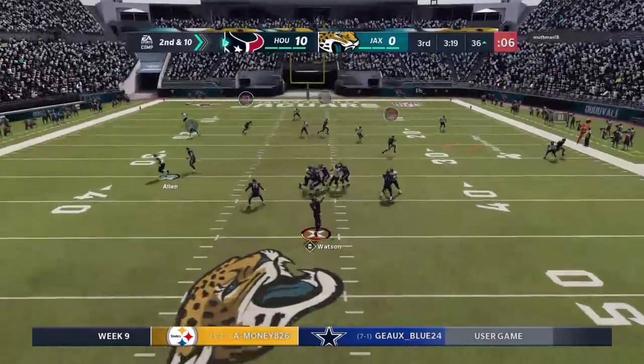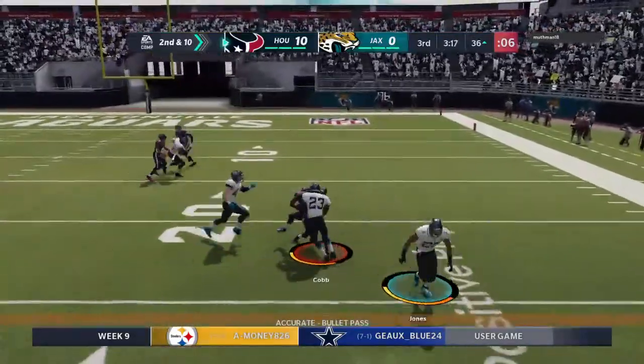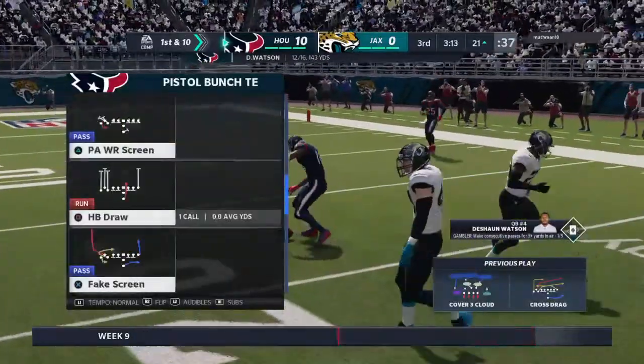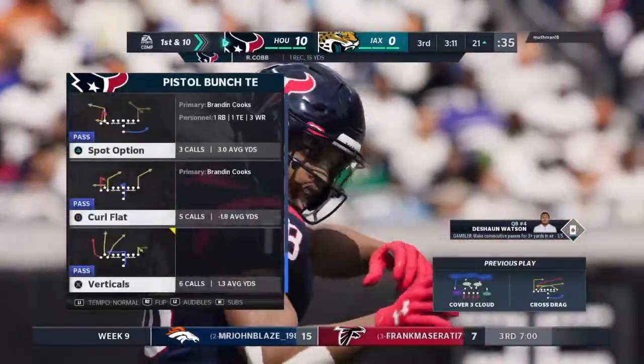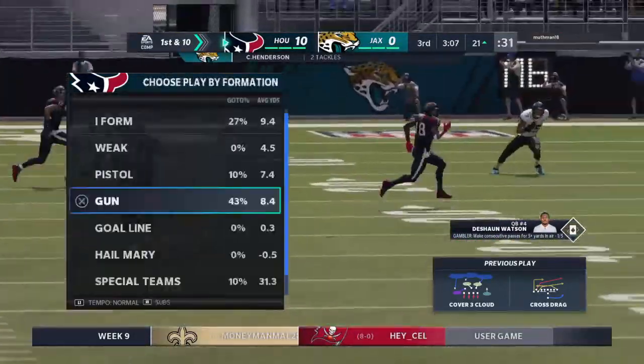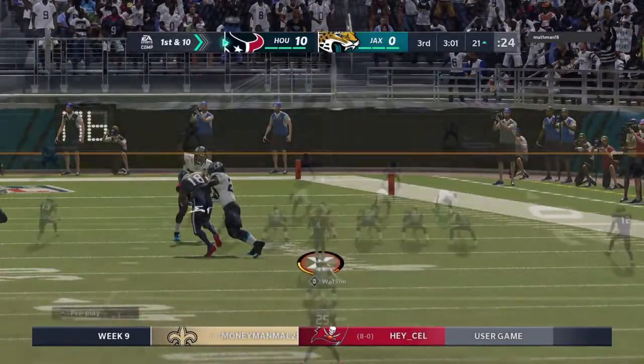Throwing again. Watson. He finds Randall Cobb on the completion. And he's going to have another first down as the tackle's made at the Jaguars' 21. He was held without a catch in the first half, but he's got one here, and he also picks up a first down.